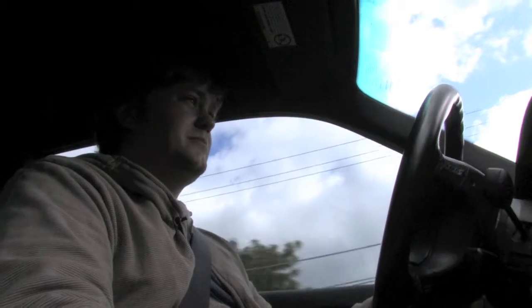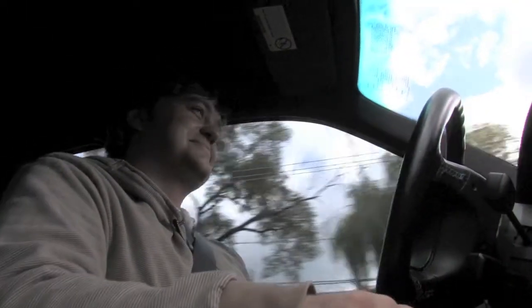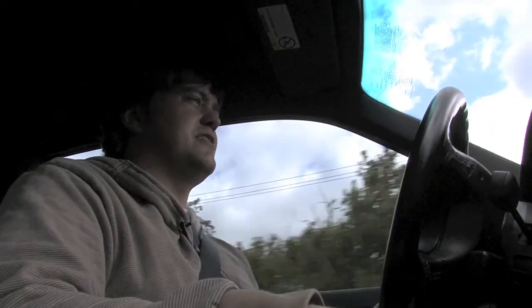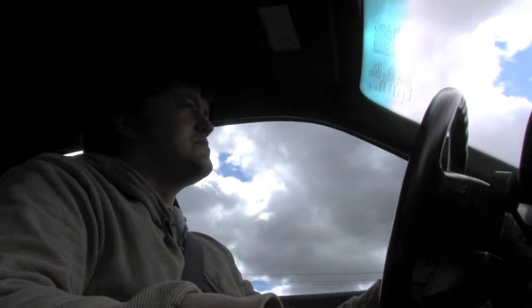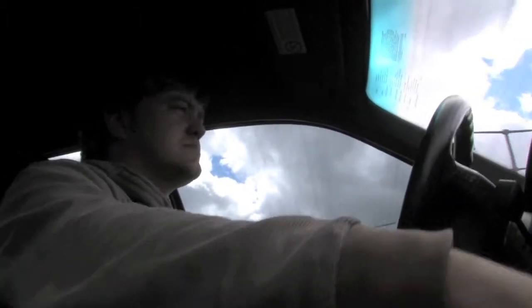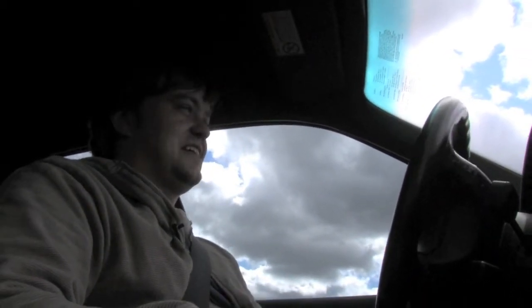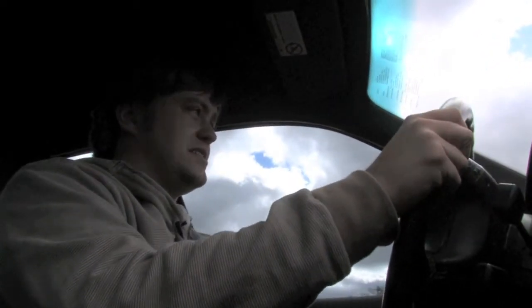Harman Kardon sound, pretty good in here. It's got all the nice appointments you'd expect. Heated seats, power windows and locks, and a very, very healthy and very potent engine. It makes a lot of power on the top end. It loves to rev, obviously. It's an M3.